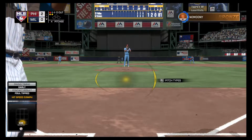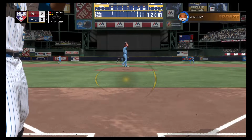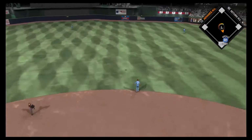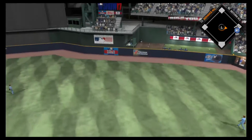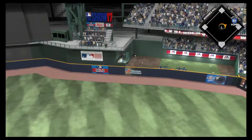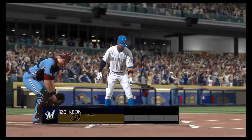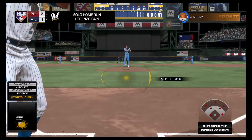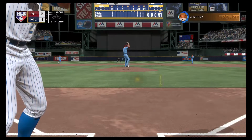Fouled straight back. A swing and a drive sent out toward the gap. Williams ranging back. Gone to lead off the inning. Stepping in, Keon Broxton. He's ready for his first at-bat of this early season contest.